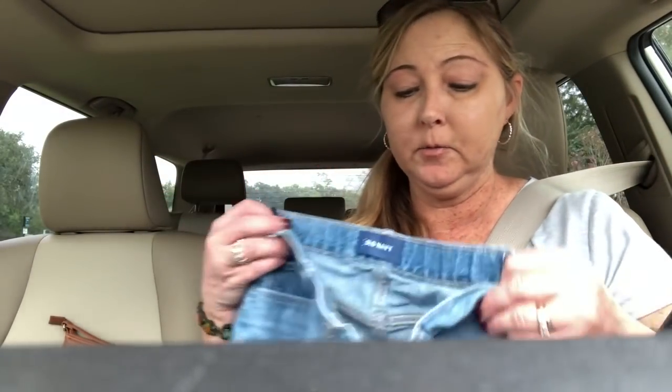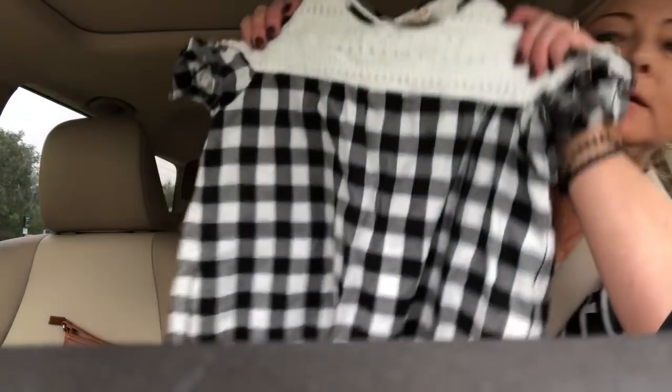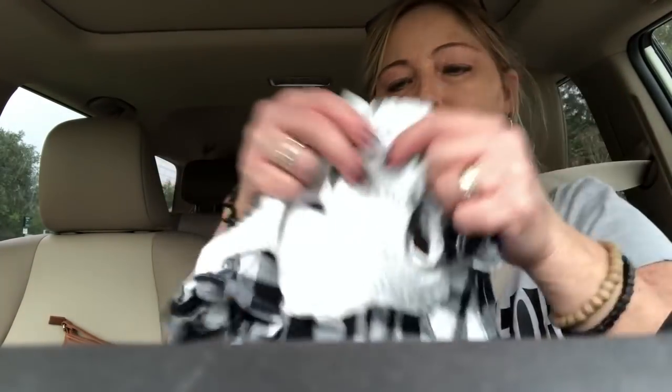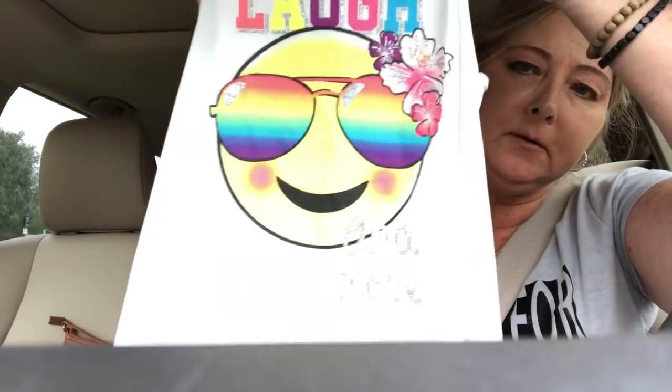And then here's another little pair. It's got some little lace here at the bottom. She'll love those. This one's really cute. This is a Cat and Jack shirt. And it's that newer style to where half of the sleeve is cut off. I don't know what you call that, but yeah, she's gonna like that. And then just a little tank top. This is just a little Walmart one. So it was like 50 cents. She loves these little tanks like this. So onward to the next sale.